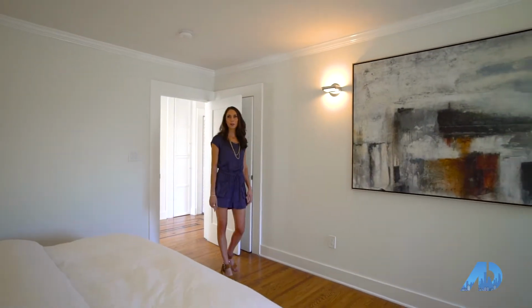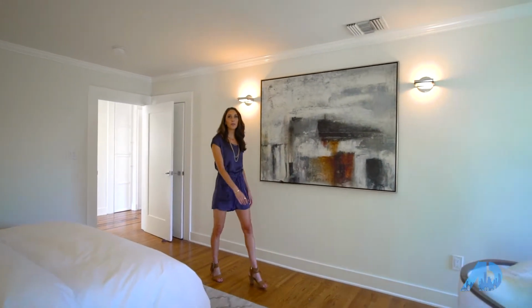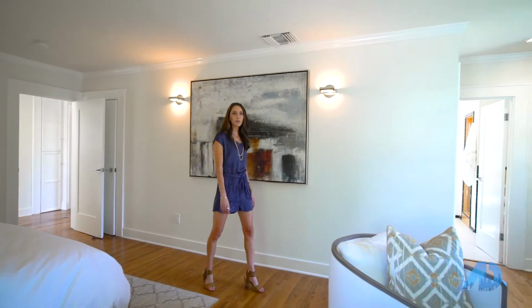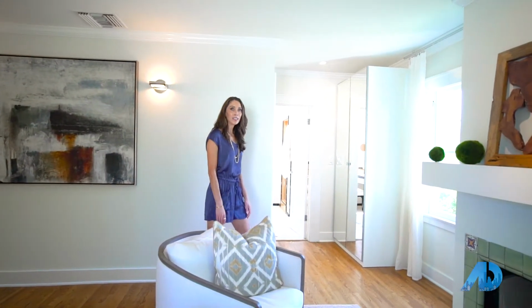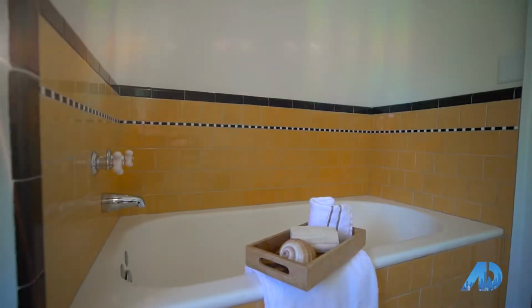So one thing you'll probably start to notice about this home is every room is so spacious, including this beautiful master, complete with a fireplace, sitting area, and leads into an ensuite bath.